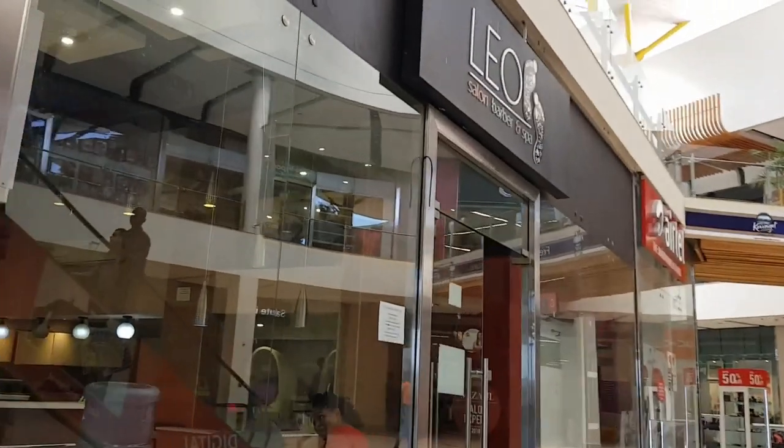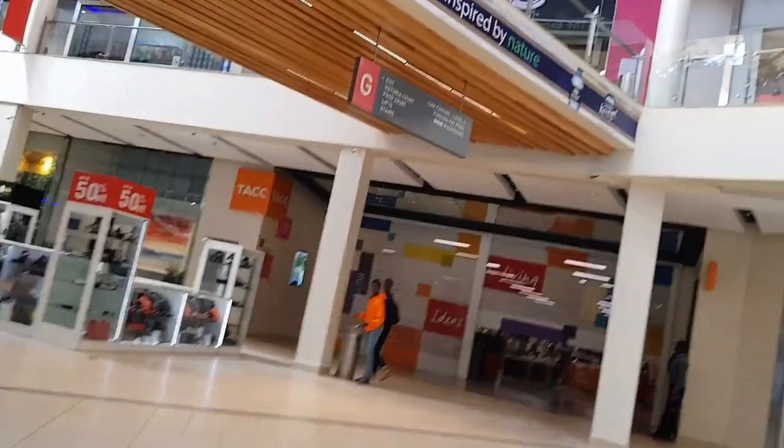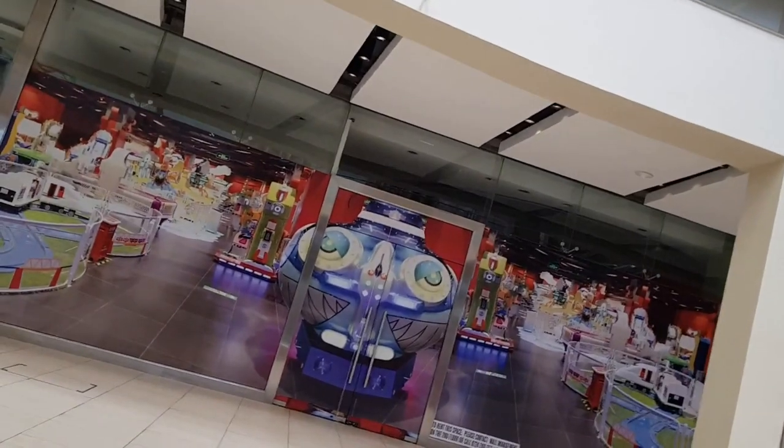Leo's Hair Salon, different prices if you're white. We don't go there anymore. I don't believe in that. Tile and carpet center. That's a good little spot. That used to be a paint store. It's closed.